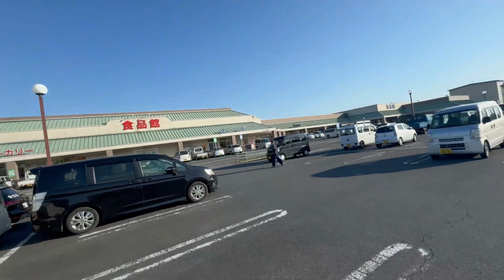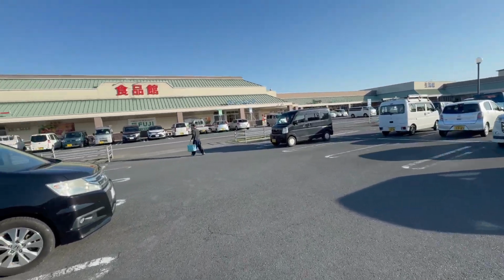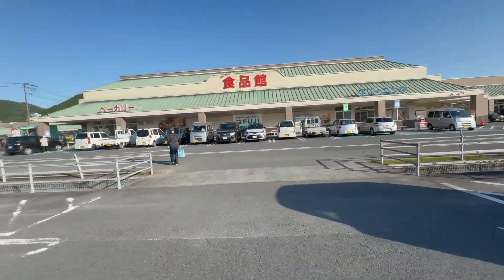And so I'll check out what's here. And I will buy something for tonight, and I will cook it in the camping site. So let's go check it out.